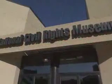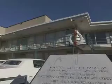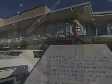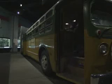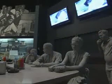Yeah, I read an article too that listed that as maybe one of the top 10 things that you should take your children to see in the country. It made that top 10 list. So it's great to see Memphis in general, whether it's the National Civil Rights Museum or any other institution here. I think it does speak to the strength of the museums and the other institutions that we have in Memphis.